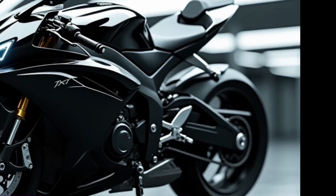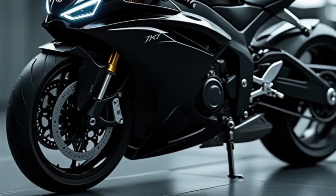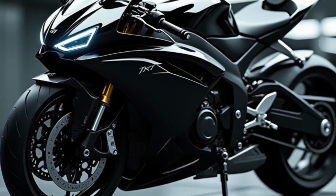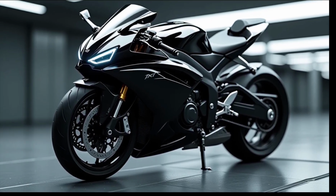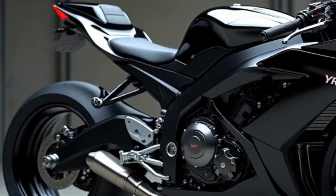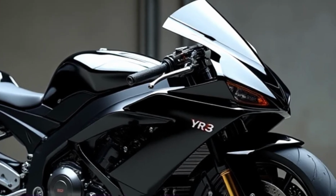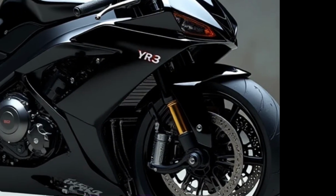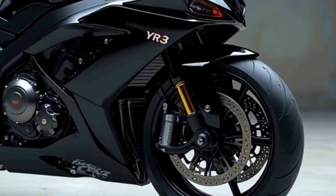Handling has always been a strong suit for the YZF-R3, and the 2025 model enhances this further with a revised suspension setup. It features an updated KYB 37mm inverted front fork, which provides better damping and more feedback to the rider. The rear monoshock is also fine-tuned for improved stability and comfort. Yamaha has managed to strike a balance between sportiness and everyday usability, making the YZF-R3 a solid choice for both beginners and experienced riders looking for a fun and nimble machine.